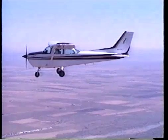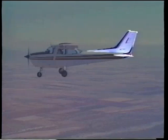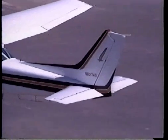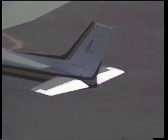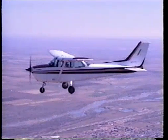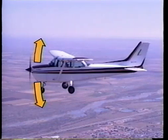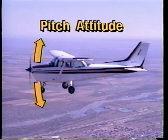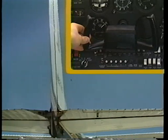Attached to the aft end of the fuselage is the empennage, which contains the horizontal and vertical stabilizers. In addition to providing stability, the horizontal stabilizer contains the elevator. As the name suggests, the elevator controls the nose up or down movement of the airplane. This is called pitch attitude. The elevator is controlled by the forward and aft movement of the control wheel.